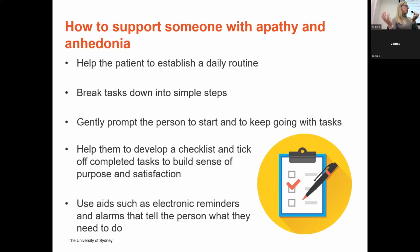But if there is some kind of external prompt from someone else, then that can really help to get over that barrier. Similarly, they might also be able to get started on a task, but then they'll sort of peter out or run out of steam. So giving them the prompts to keep going can be helpful too. Using a checklist to really get that sense of purpose and satisfaction, even if they're just really simple tasks, like to put some washing in the machine.